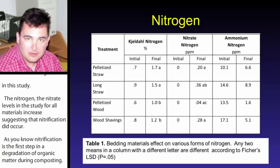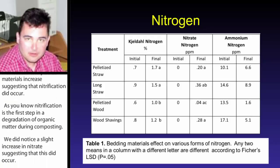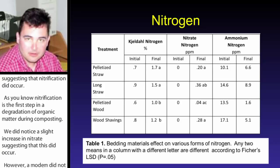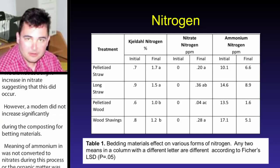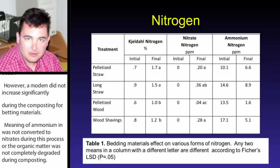However, ammonium N did not decrease significantly during the composting cycle for any of the bedding materials, indicating that ammonium N was not completely converted to nitrate during this nitrification process, or that the organic matter was not completely degraded during the composting. Although not found to be significant during the study, numerical differences were observed in ammonium N reduction, with both the wood materials resulting in greater numerical reduction in ammonium.